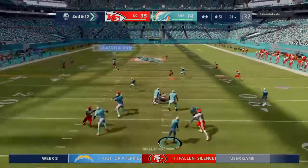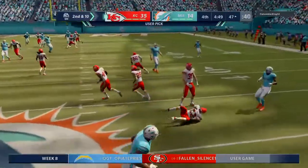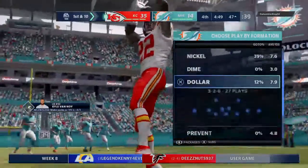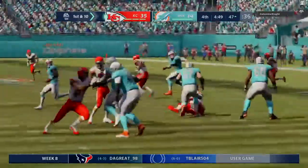Going to the air, Tagovailoa. He's airing it out for Williams. And now here is another interception. Picked up by Juan Thornhill. And they'll start out with great field position at the 47-yard line in enemy territory.